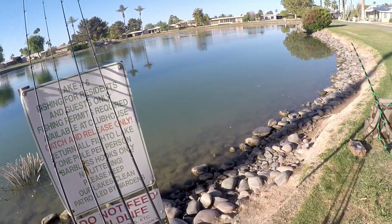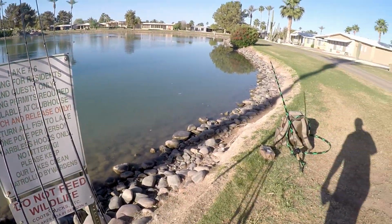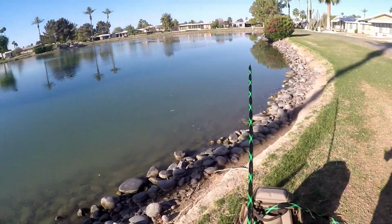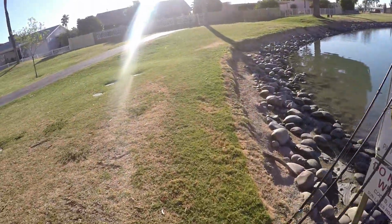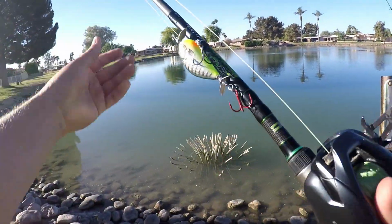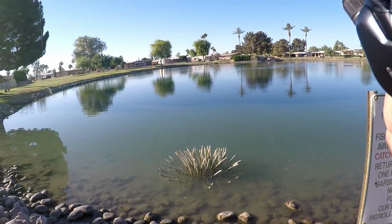Current time right now is 7:04, so we are getting a late start to fishing. So I'm gonna stop talking and make some casts, and hopefully we can get some fish. I'm gonna go ahead and start off with the topwater bait since we're kind of on a time crunch here. Let's see how we do.